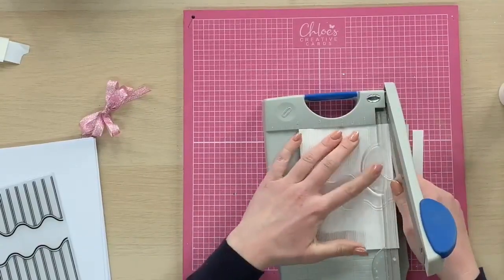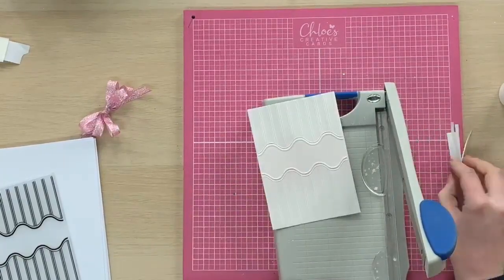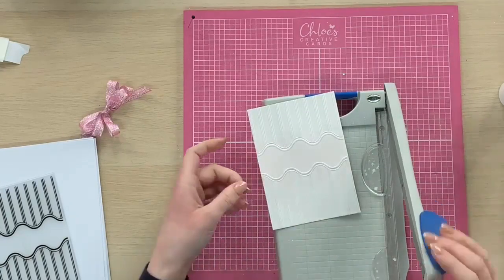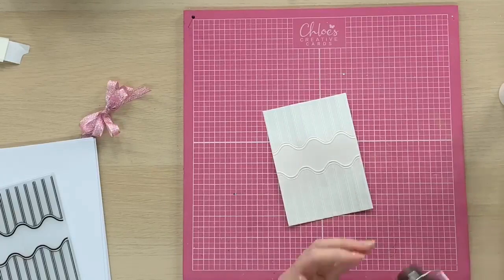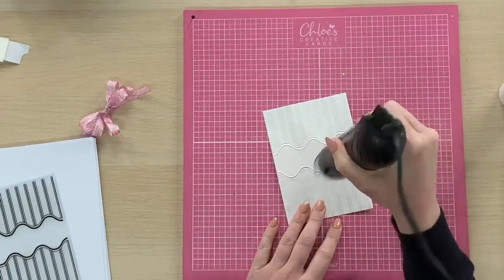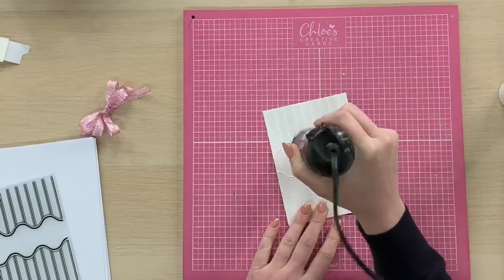Right, so we're going to trim this down like so. Okay, so that then creates a lovely little panel ready to go onto our card. Now, because we have inked that, I'm going to give it a quick little blast just with my heat gun because it's quite cold in here, and I just want to make sure that ink's nice and dry before I stick it down. So again, just a little blast over the heat gun.